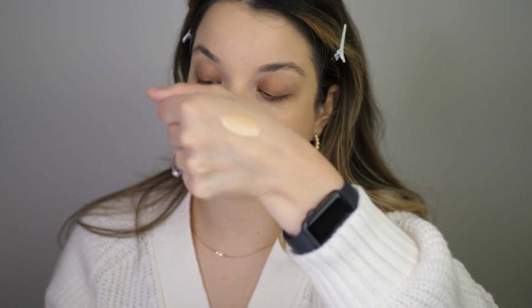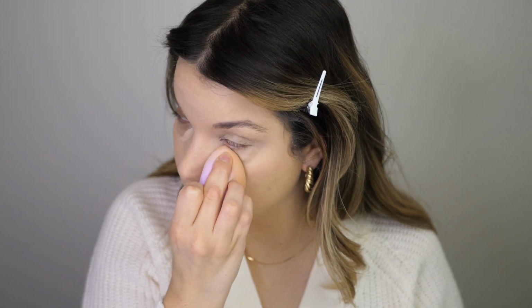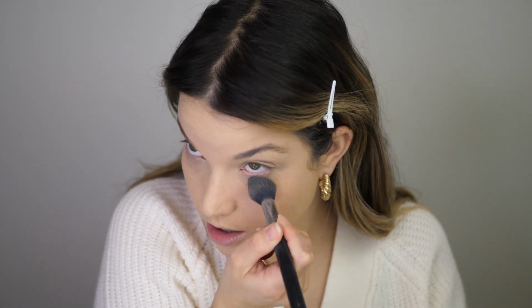I'm just gonna add whatever's left on the back of my hand down onto my neck so that the color difference isn't so stark. And then also using my beauty blender, I'm going to conceal underneath my eyes. This is the Hourglass Vanish concealer. And then I'll just set under my eyes with the Airbrush Flawless Finishing Powder. And then we shall cream contour. So I got the Hollywood Contour Wand in the color Light Medium.